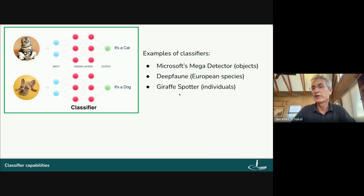And you can go one level deeper. And often those classifiers are also really used in sequence. So first you start with a MegaDetector, then you use a species detector, and then after that you can even use an individuals detector. So if you are monitoring a group of giraffes in an area, then you can use the giraffe spotter to identify the individuals and see whether the group is growing or not and how those individuals are using the territory.